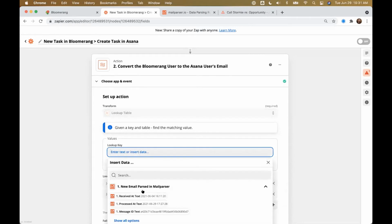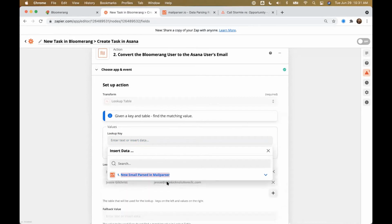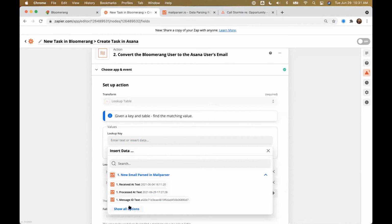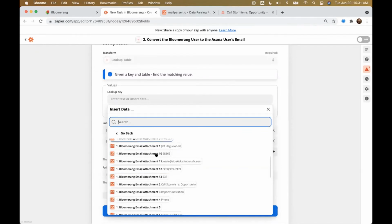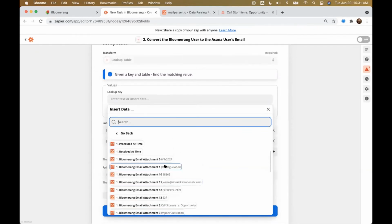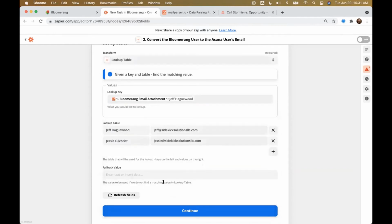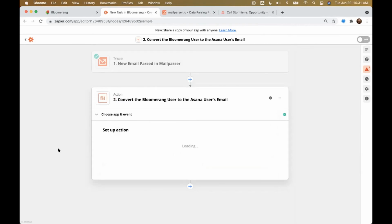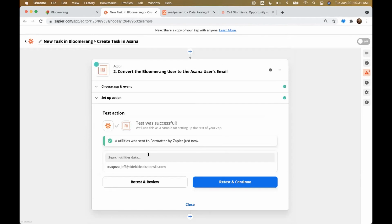And then our lookup key, I'm just going to map in from my new email parse to Mail Parser from that test record. You can see it gives me all of the data that was parsed out of that report. You can see all of it right here. We're just going to choose the field that carries the Bloomerang username. So if we test this conversion, you're going to see that it's going to spit out Jeff's email address, as opposed to us using his name for creating the task in Asana.